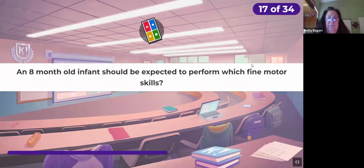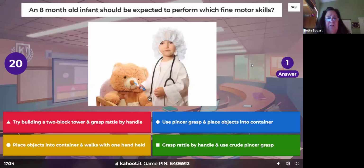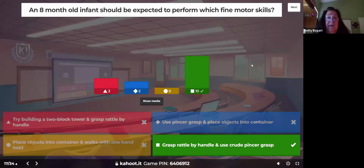An 8-month-old infant should be expected to perform which fine motor developmental skills? What do you think? Well, they usually start putting stuff in a container about 11 months, and they build the block tower of 2 by 1 year. So it's somewhere before that. It's that they can grab the rattle and they could do either a crude pincer grasp. Some kids might have more of a fine, but they will absolutely be able to grab that handle and do that crude pincer grasp.